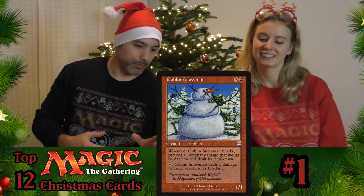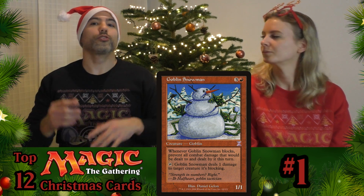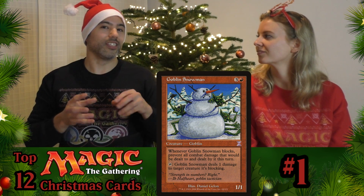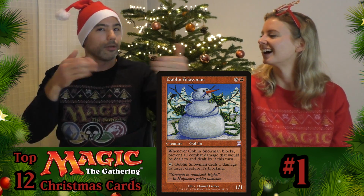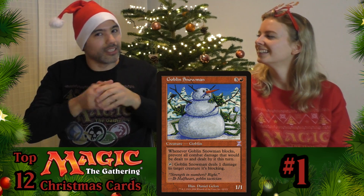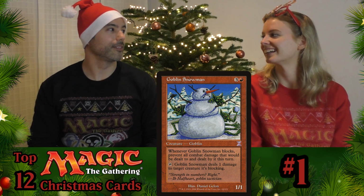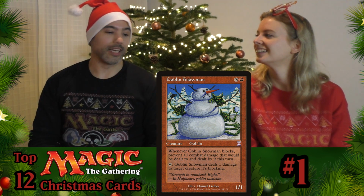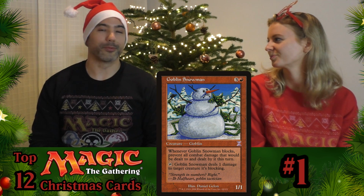But you can also tap Goblin Snowman to deal 1 point of damage to target creature it blocks, because of course you always get that one person who decides to make an ice snowball. That one person who goes like, if you come at me too hard, then I'm gonna make it into an ice snowball, and then bam, there's 1 point of damage right there. But it's got the Yuletide festivities right on there, so that makes it our number 1.